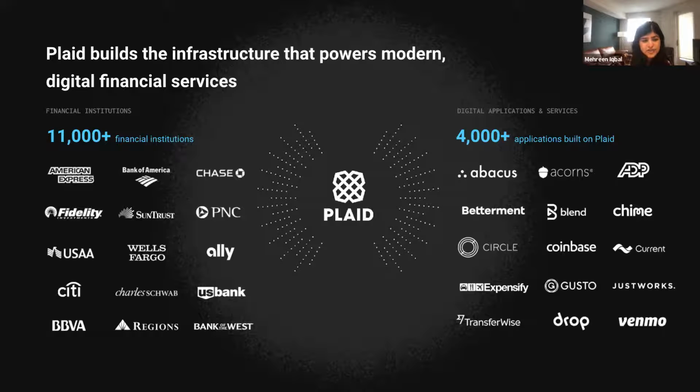Plaid builds the infrastructure that powers modern financial services. So we like to think of ourselves as the plumbers of fintech. Data that used to be siloed in banks can now be securely permissioned by consumers and accessed by a myriad of applications, allowing consumers to easily access their financial data.